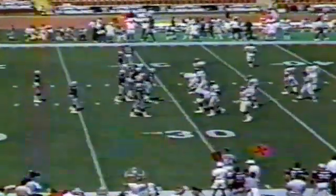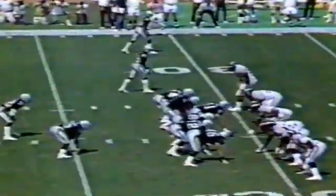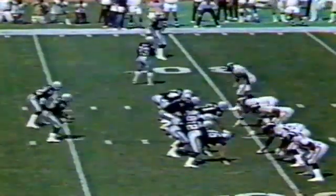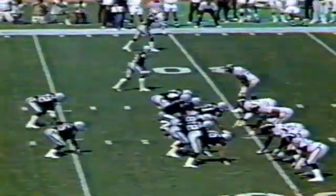It was Chuck Fawcett who did recover the fumble, and that was the fumble of Willie Gault on the end around. And Los Angeles now from their own 29-yard line, 1st down. No score between the Raiders and the Chargers.